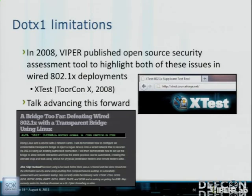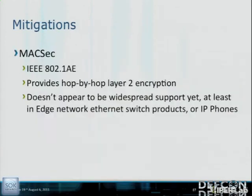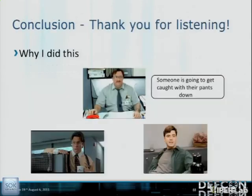We talked about this at ToorCon. It looks like there's an awesome talk tomorrow where this guy is doing a transparent bridge through Linux. So you might want to check that out. It looks like he's advancing that forward. MACsec is another mitigation recommendation. It provides hop-by-hop layer 2 encryption. It's like the next version of 802.1X.